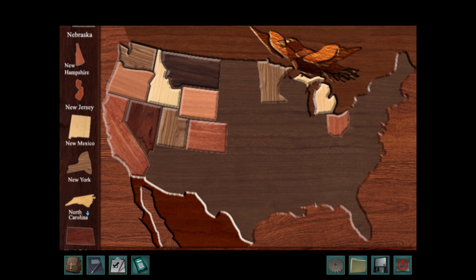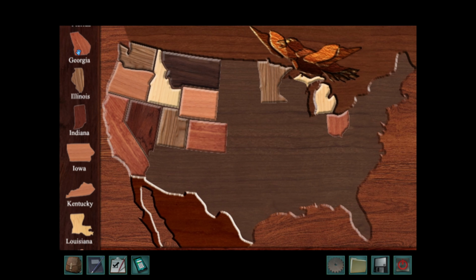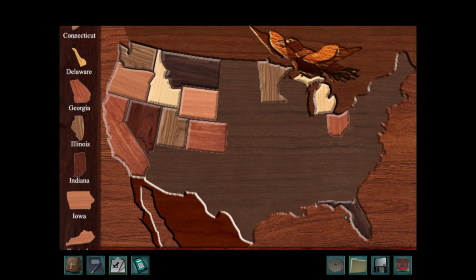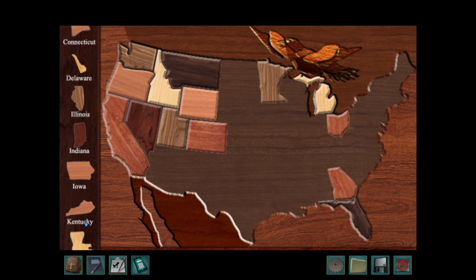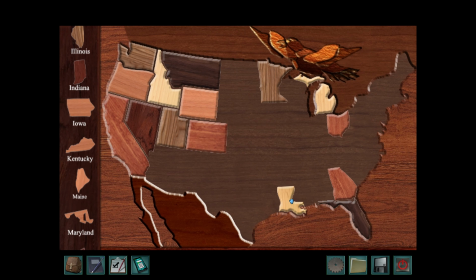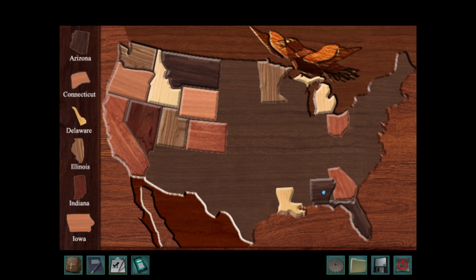Got Florida. I'm not sure I'm even doing any of this right. I'm probably way off here. Georgia. Here. Kentucky and Tennessee. Wait, I can do Louisiana. That's here, I think. Arkansas is like up here. Yeah.